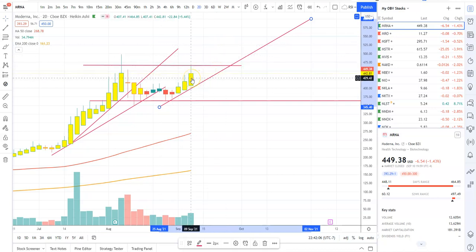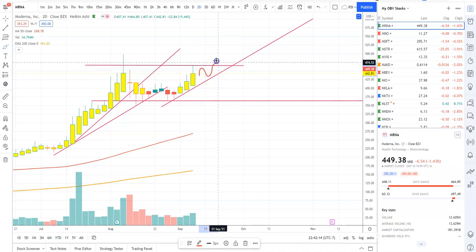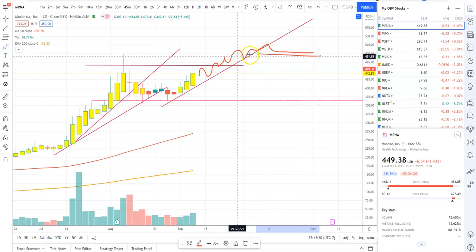And I do not want to even consider getting out of Moderna shares until I see a breach to the outside on a 2-day time frame to the outside of this, right? And preferably structure breaking any sort of horizontal support as well.